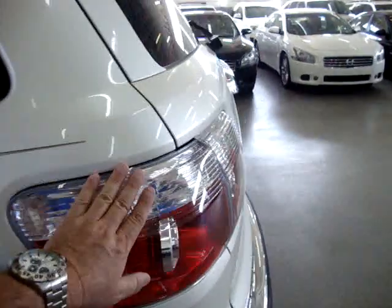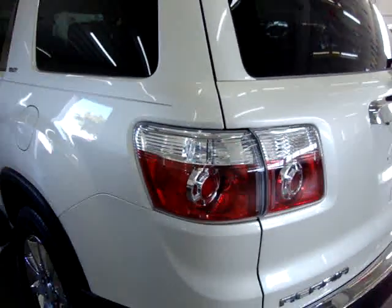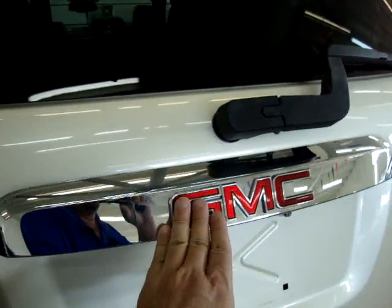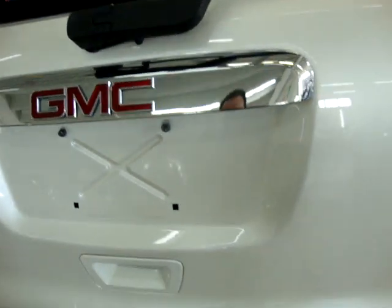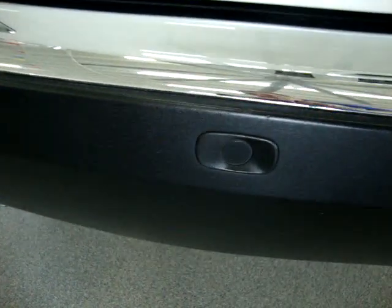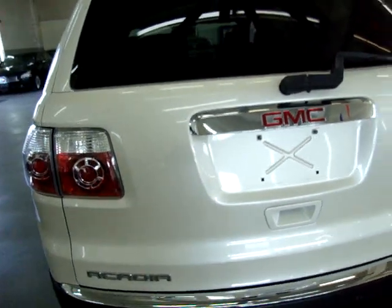All the tail lights and headlights are in perfect shape. They're not cracked or damaged or scuffed in any way. They're nice and clear. All the chrome trimming on the emblems and all that is in nice shape. It's not cracked or peeling in any way. Rear bumper pad is in good shape. These are the parking sensors on the rear bumper. There's 2 on each side. These are the ones that warn you when you're about to hit another vehicle.